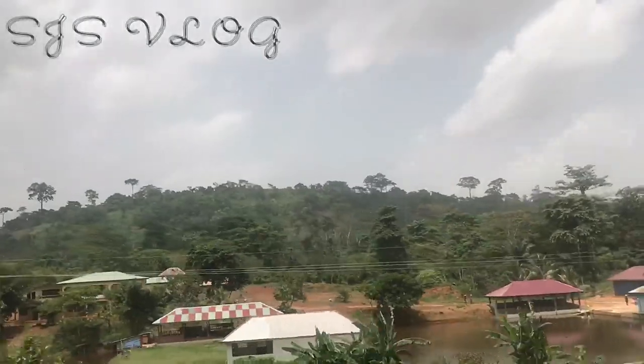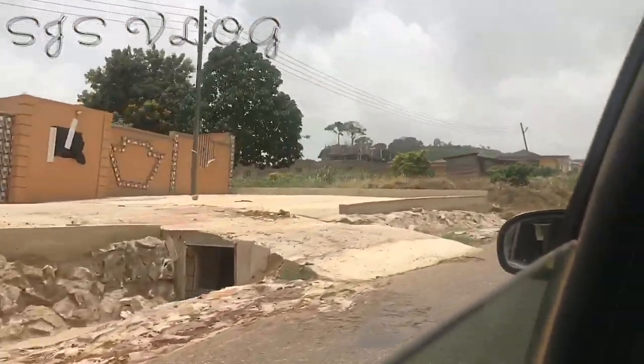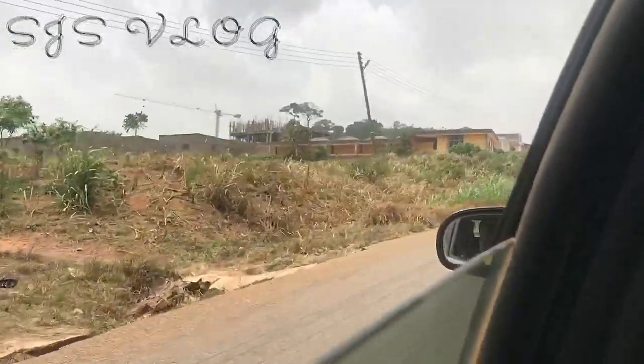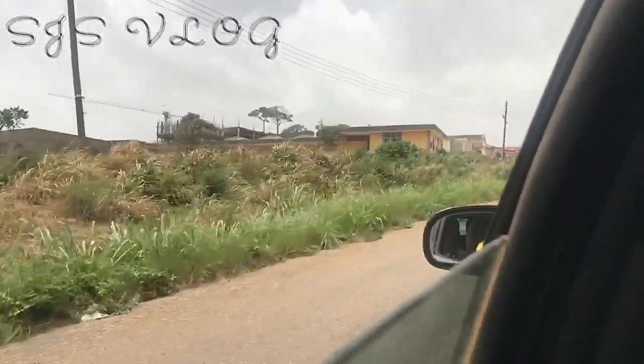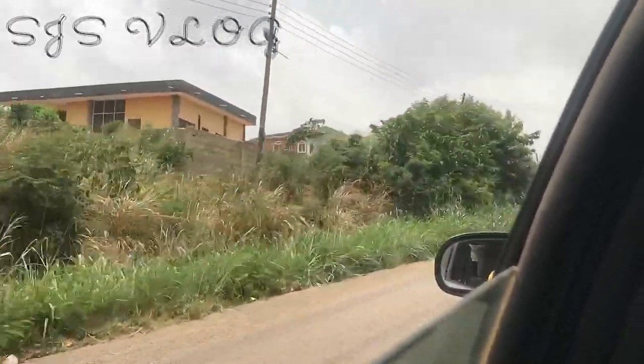Today's video is going to be a drive through the cold town to see the luxurious and huge apartments and mansions inside Kwahu. So this video is going to be like the Kwahu you don't see on TV, or the Kwahu that people don't show you. So currently we are driving through the Empire Street through to Abetifi.